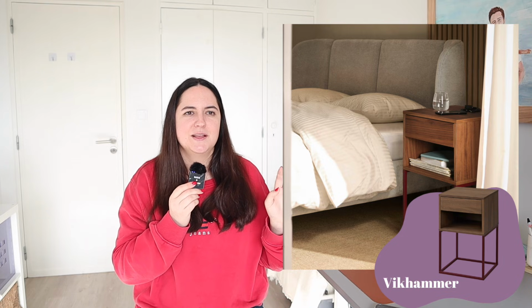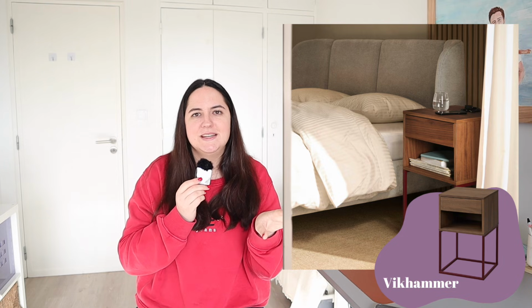This one is another limited edition piece. It's the Vihkammer bedside table. It's not really an organization solution, but it has a lot of organization space for a side table. I really like that. There's nothing that I dislike more than a very beautiful bedside table, but then you have no storage space and it's not useful. I don't like ones that are too open and don't have a drawer, because for things like pills, tissues, things you just don't want lying around, having a drawer is very handy.